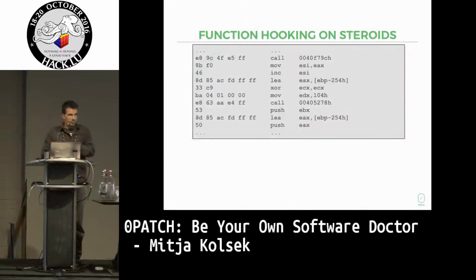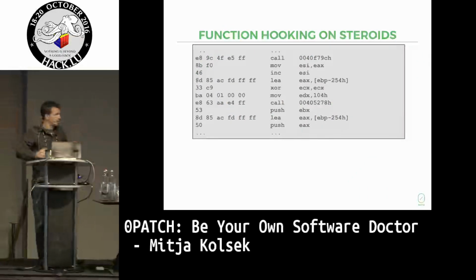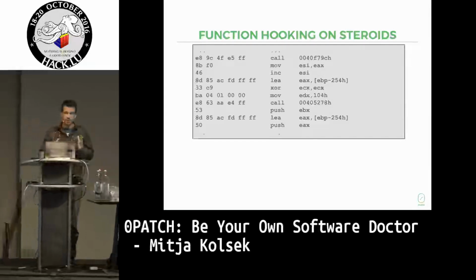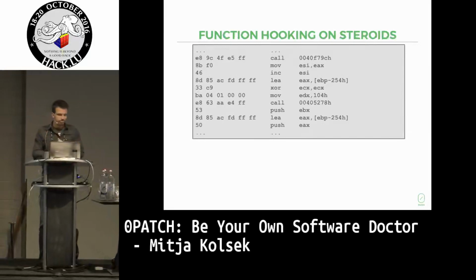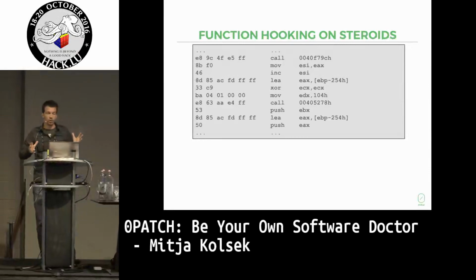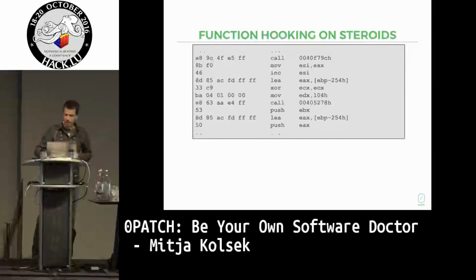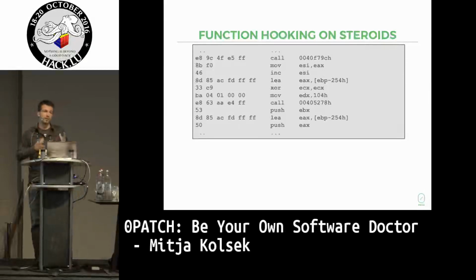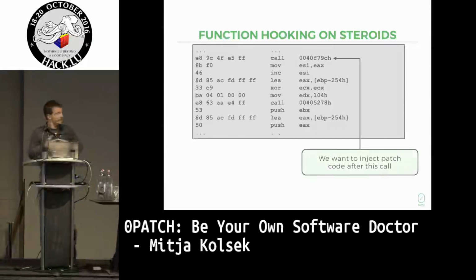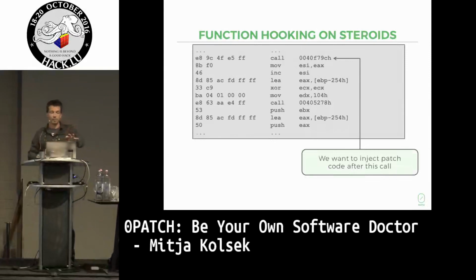Now, what the software does in trying to fix this huge problem of software fixes not being applied is nothing really spectacular. We're just using what every antivirus is doing, what everyone doing anything with function hooking is doing, and it's been done for decades, so nothing new here. But let's just say we put some steroids in there so that we can patch anywhere in the code instead of just at the beginning of functions. Now, let's say we have a vulnerability here, and we need to add some code to correct the problem so it goes away.